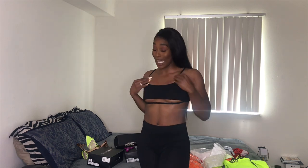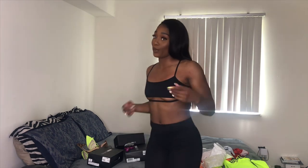I really like this top though. They sent me a size small. I'm pretty positive I ordered a size medium, but the small does fit. I love this set. This set is super comfortable. This is probably going out to the club, with a little jacket on, a little something. This is a little revealing for sure because you're not all the way covered, but you got this little strap here. I really do like this fit, and we're gonna move on to the next piece.